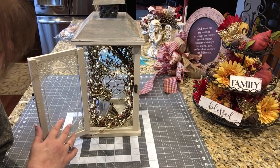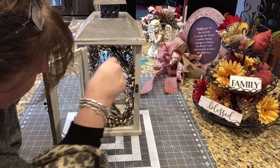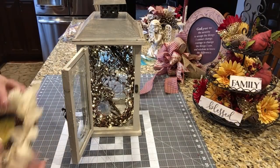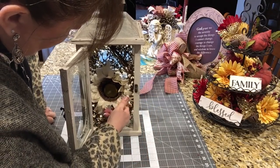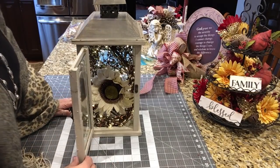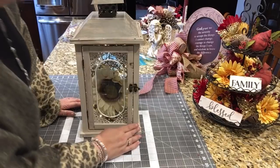So I am just going to simply put, I can pull some of these down and around. I'm simply going to put a sunflower. Yes, I know it's summertime. I know, but I'm gonna use it because that's what I have to use. And I'm not gonna go buy a bunch of stuff. I did go buy some stuff to make a new bullnose spray for the staircase, but that's all. So anyway, I'm just gonna put the sunflower right in there like that. And remember, this is going to sit up on top of the desk, so.